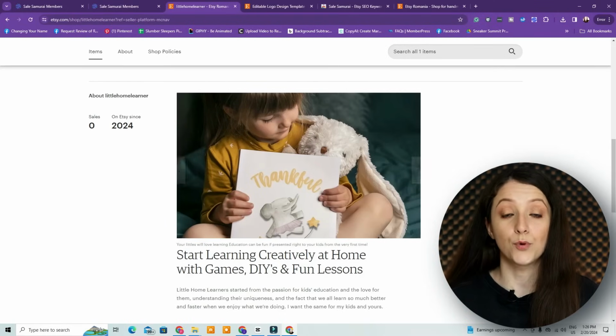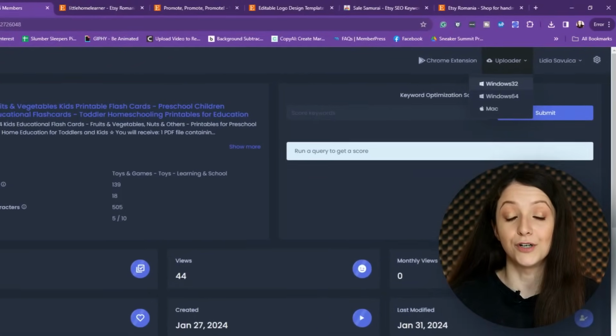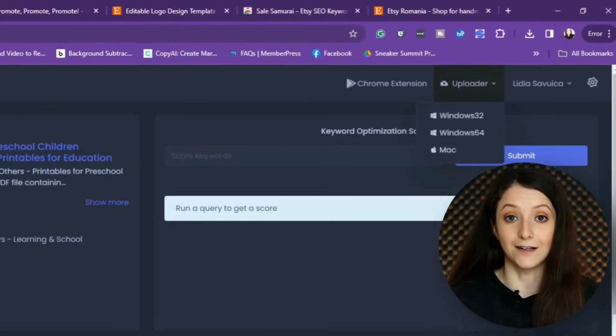Now, if you want to upload products in bulk on your Etsy shop, you can use the Sales Samurai uploader to upload more products at a time. But to create a brand new listing for your digital products from Etsy, make sure to go create that from your shop manager in Etsy.